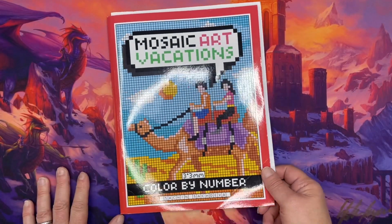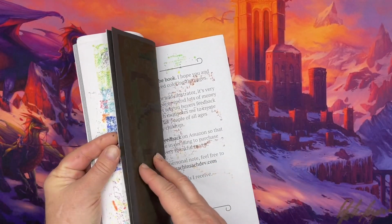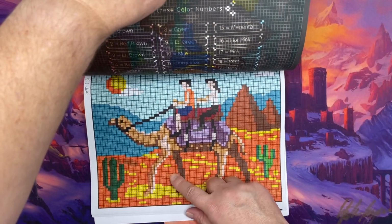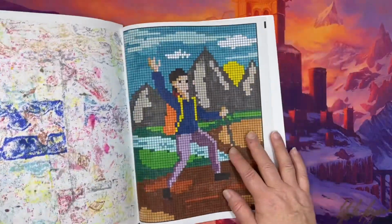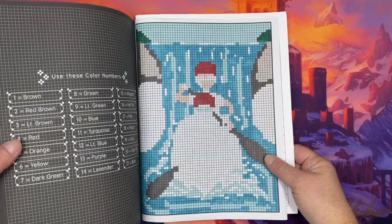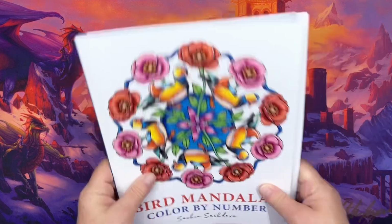Then I did some Mosaic Art Vacations by Sach Diva. I did the camel in the back, which I accidentally inverted the orange and the yellow. So those are in the wrong places. And then I did the hiker. And I started what looks like a kayaker, but I haven't finished it yet. So those were cool.